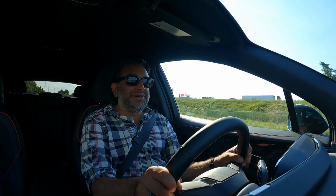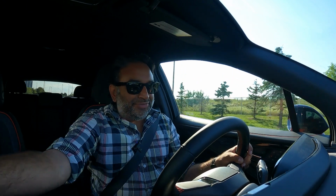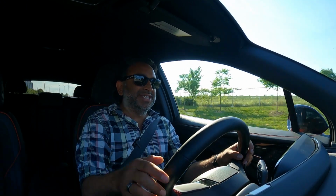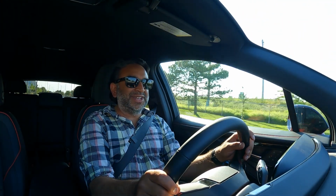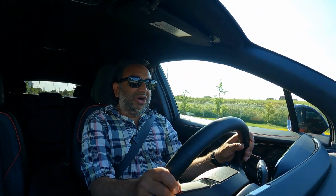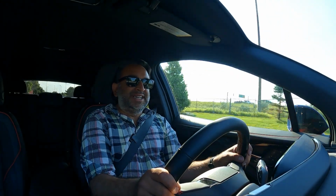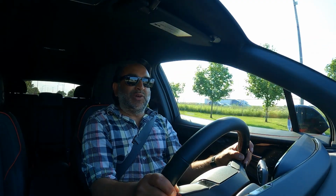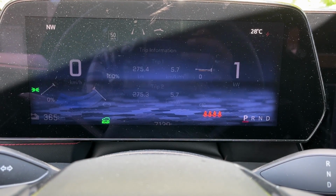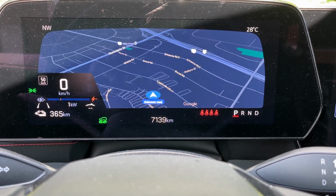There's a little bit of build quality issues that I have. So, that's some creaking from the infotainment system. That's some creaking from the digital instrument cluster. There's been the odd rattle in the heads-up display bin, and a little bit of creaking from the rear seats and the door panels. Regardless of trim, every Blazer EV gets the 11-inch digital instrument cluster, which is pretty good.